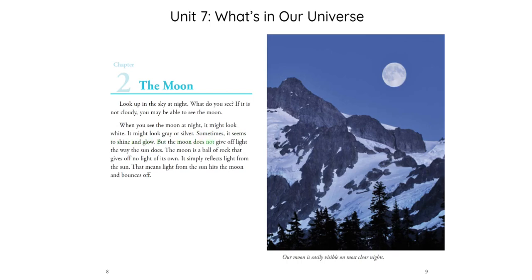But the moon does not give off light the way the sun does. The moon is a ball of rock that gives off no light of its own. It simply reflects light from the sun. That means light from the sun hits the moon and bounces off.